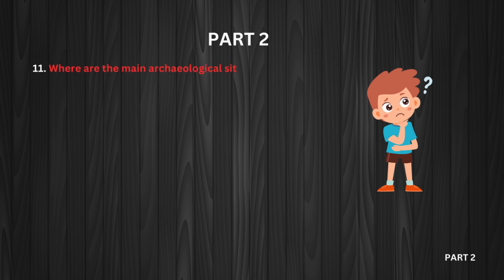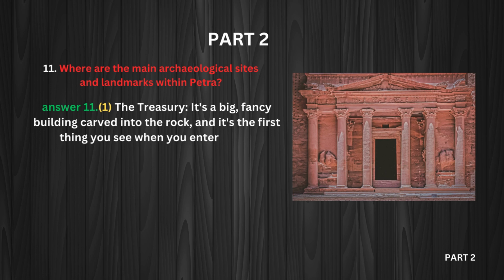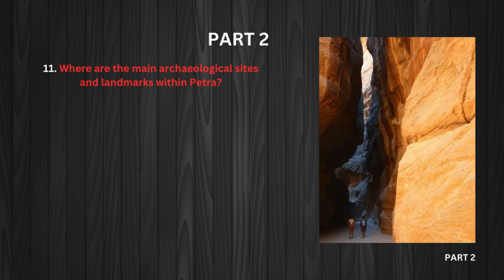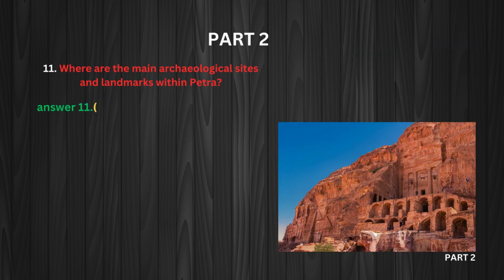Where are the main archaeological sites and landmarks within Petra? The Treasury. It's a big fancy building carved into the rock, and it's the first thing you see when you enter Petra. The Siq. This is a long, narrow tunnel that leads to Petra, and it's really cool to walk through.